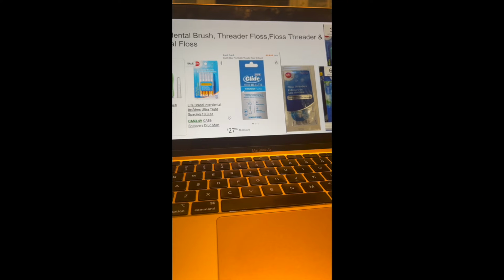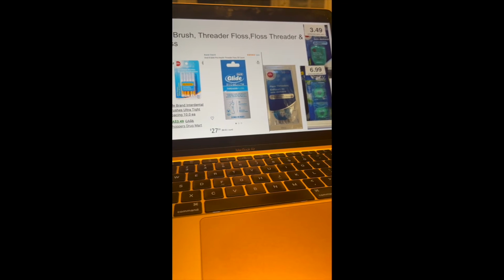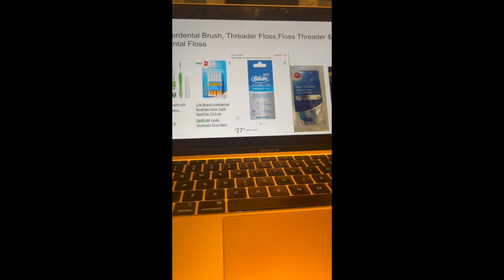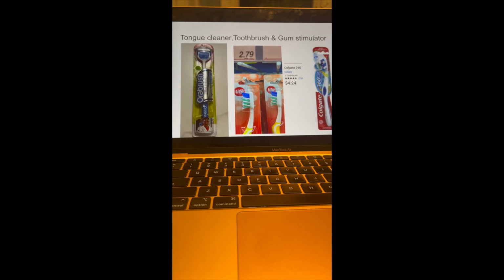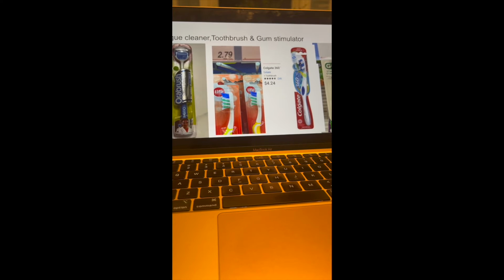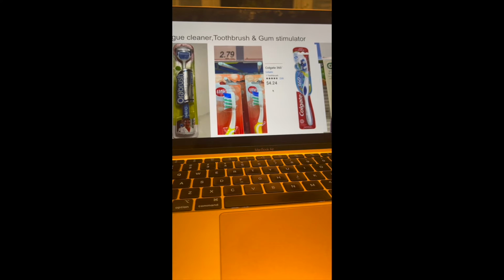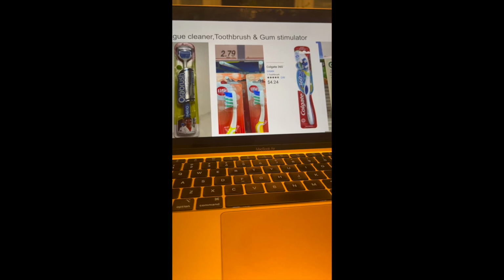Interdental brush, the price is there, and you can order from Amazon or buy from Shoppers Drug Mart, and also Trader floss, or floss threader, along with dental floss. The prices are there. I can give you all this information. And this is a tongue cleaner from Shoppers Drug Mart. It's almost $7. And these are 2 different brands, Life and Colgate, and the prices are there. A special pattern of the bristles helps to clean your teeth with the correct method I will show you.